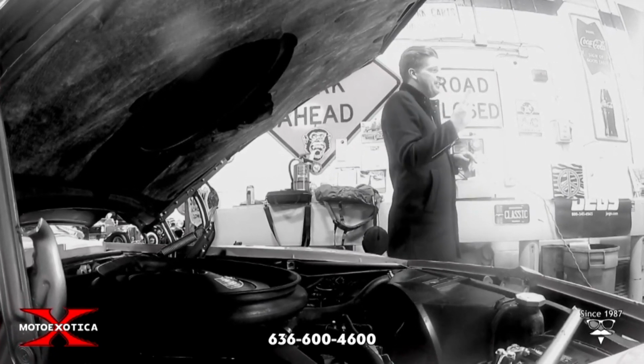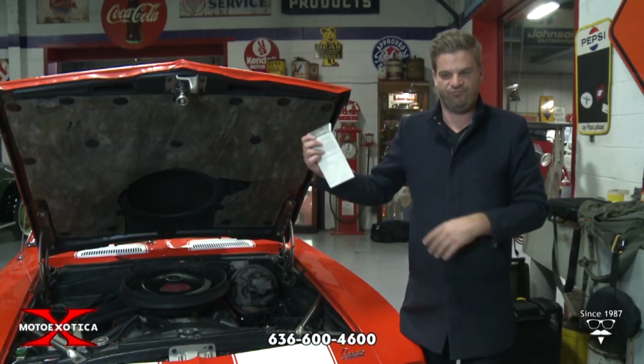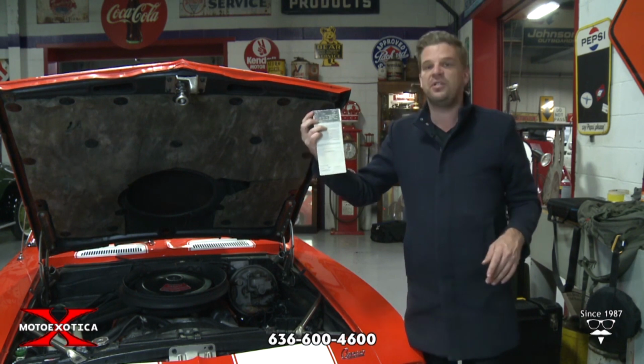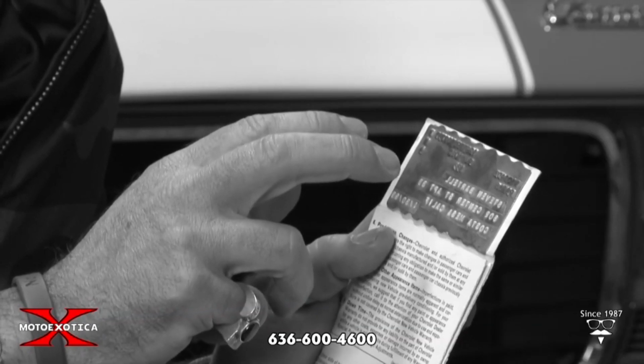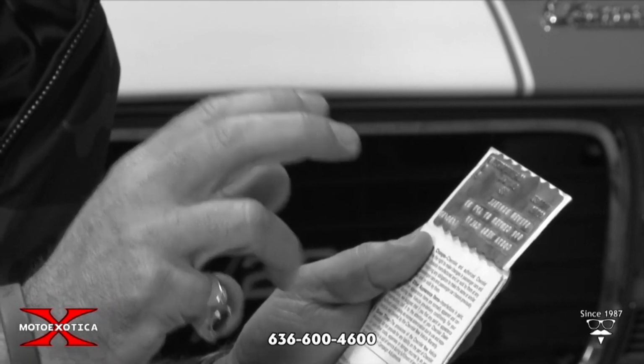The second and the best way is to have an original one. Very important here, this is basically the protective plate. This tells me everything on how this car left the factory, and I mean everything.